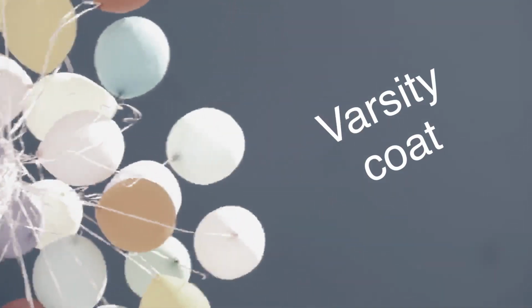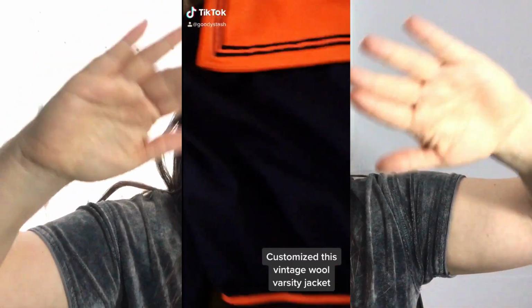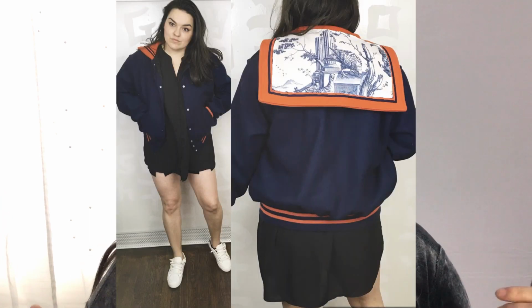That was amazing. Okay, we have two more left, and this one I shared way back when I was on TikTok, and it's like a wool varsity jacket, but what drew me to it was that flap thing on the back. And so then I had this fabric that I really loved, but I only had a small section of it, and so I wanted to combine the two of these to give it kind of like a schoolgirl sort of look, but then on the back it's more of an artistic type vibe.